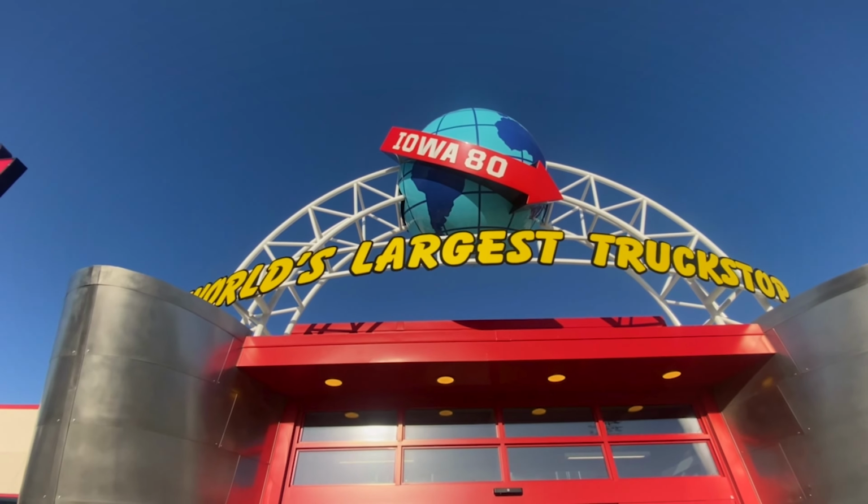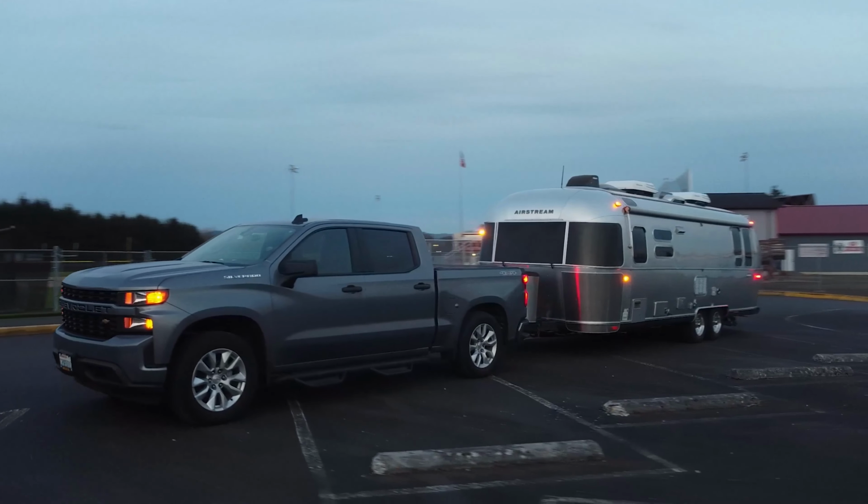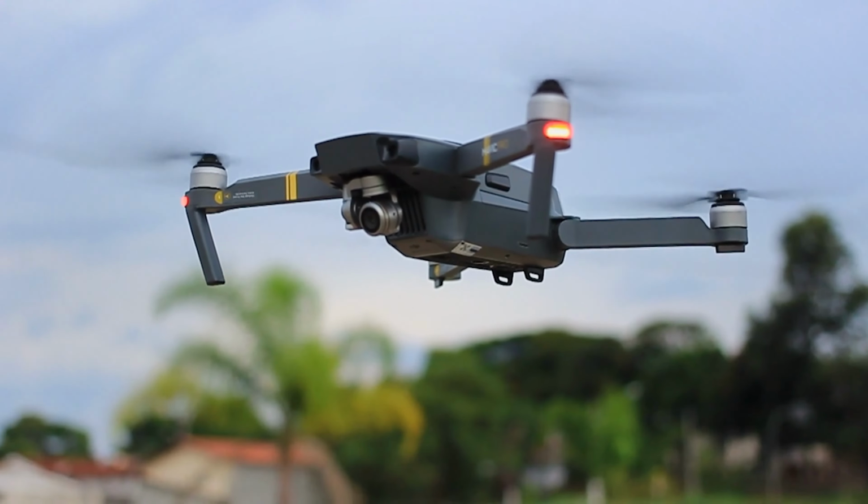And it was so crazy because it was the world's biggest truck stop, and it had so many trucks in every direction. It had campers, it was super festive. They even had a museum for the National Highway trucks or whatever, super crazy. And I wanted to take up the drone, but in the Midwest, guys, it is so windy. It's impossible to get the drone up in the middle of nowhere.